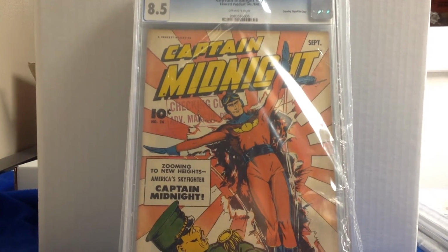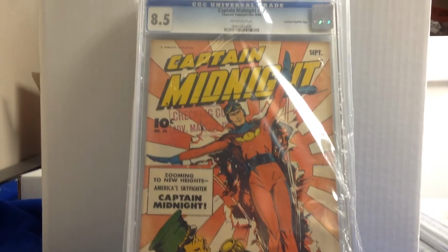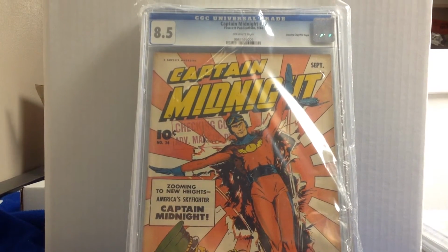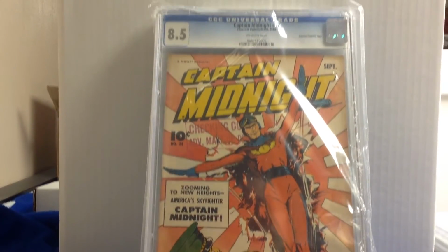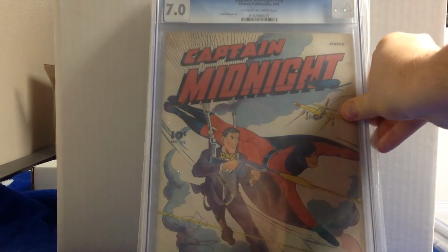Here's another pretty cool one, Captain Midnight number 24. This is part of the Crowley copy file only. That's one thing about EC that you'll find is there are a lot of high-grade EC books. This one here, I didn't look up at that time, so I'm not sure how many are better than this one. If it just didn't have that stamp on the front, that really messes with the cover.